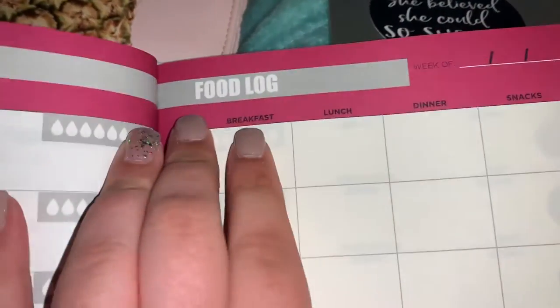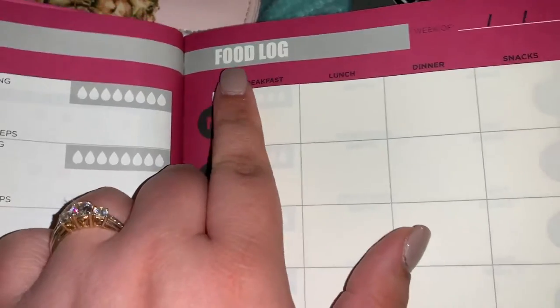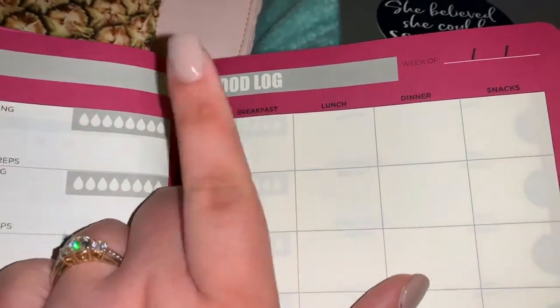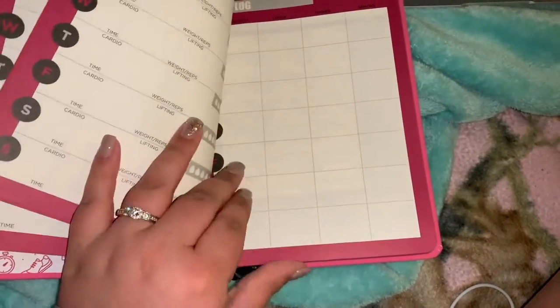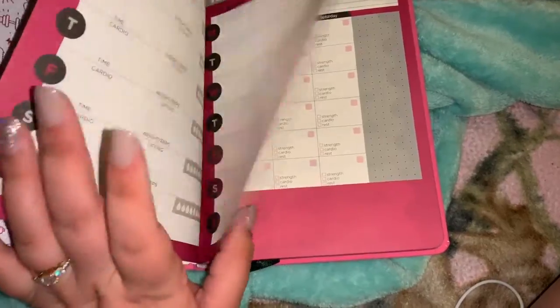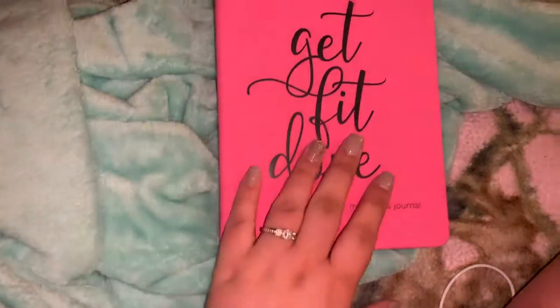And over on this side, you've got, don't mind my nose, they're growing out, your food logs. You can check breakfast, lunch, dinner, and snacks. I have another one where you can chart how many steps you take and stuff, but I just like this one.